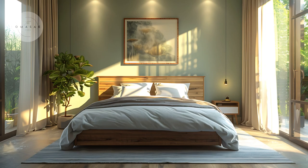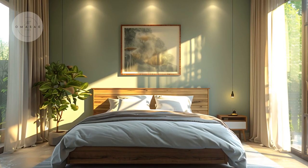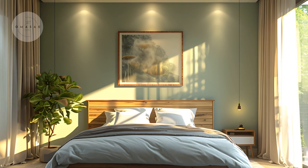The beauty of warm minimalism lies in its ability to make spaces feel airy yet intimate, encouraging a sense of peace as you move through your home.